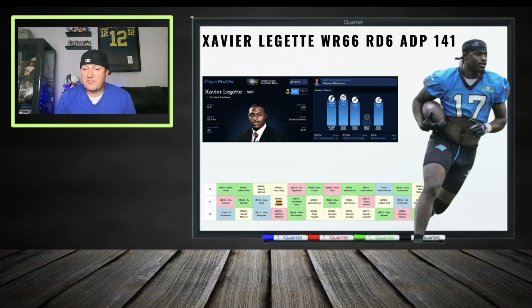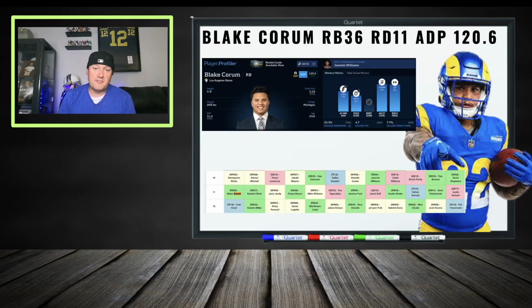At that part of the draft, I'm pounding running backs. I'm getting good at the running back position. I might be going 0 tight end, depending on how the values win at tight end in the league. Xavier Legette, though, if you're looking for upside, he's got a ton of it. Blake Corum, round 11 ADP, RB36 off the board.